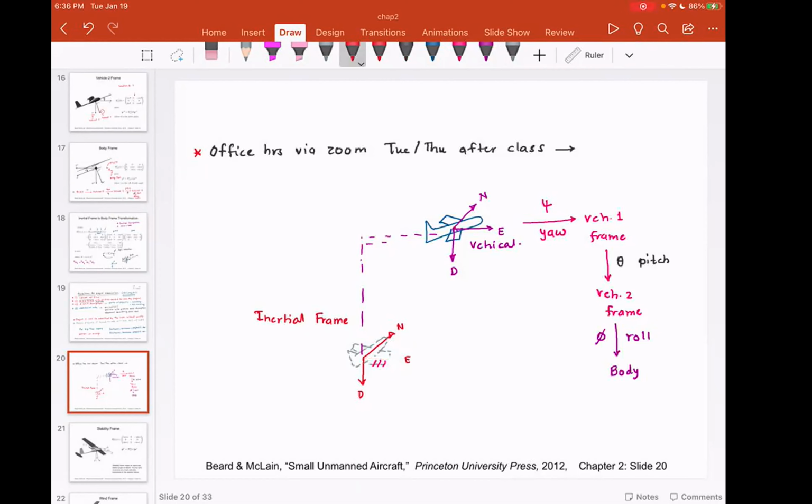The inertial frame has nothing to do with the vehicle. So for that matter, I will take the vehicle off. The inertial frame is earth-centered. The inertial frame is the ECEF frame. So if you have earth, and our assumption is flat earth, this is the North Pole. This is the South Pole. That is how the inertial frame is going to be aligned.